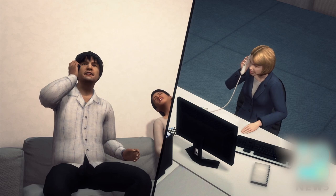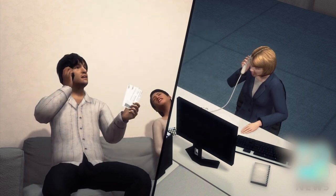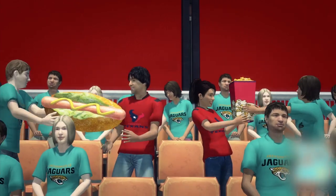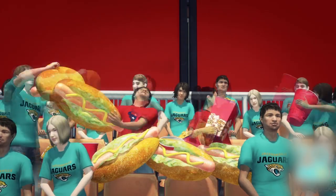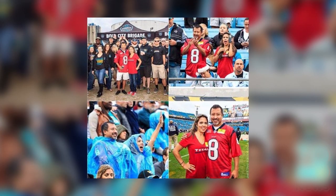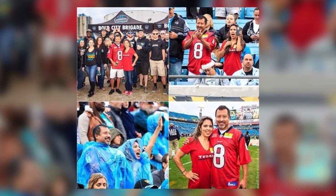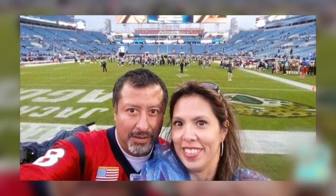Now, it didn't go unnoticed because a confirmation email is always sent out. The pair called Southwest Airlines to correct the issue, and they promptly reissued new tickets. And since the whole story went viral, let's just say the Jacksonville fans showed off their hospitality to the gracious pair. The Jags upgraded their tickets to field passes, and fans there showed them love by giving them souvenirs, inviting them to tailgate, and generally just being a great bunch of rival fans.